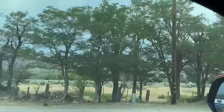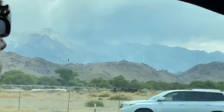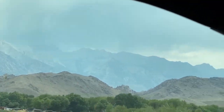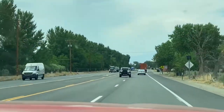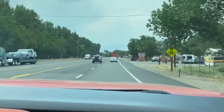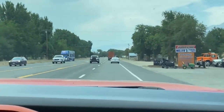Mount Whitney. We'll see you in a few days. We're just getting to Lone Pine right now. Looks like it might be raining up there. Definitely some weather going on up there. But we're driving into Lone Pine, and then we are going to go up and stay at Horseshoe Meadows Campground and stay at the trailhead and acclimate.